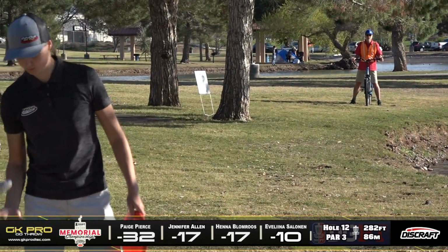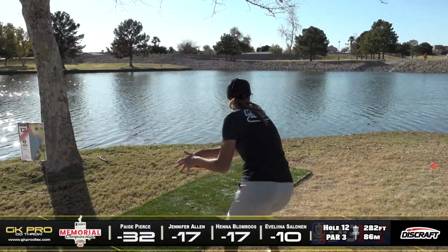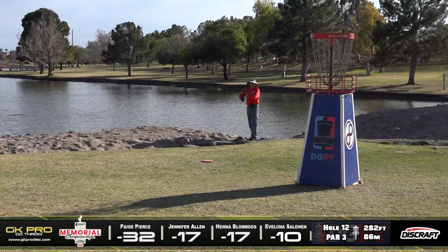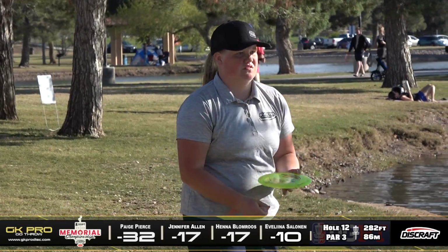Right. You might see a lot of these lead card ladies going a little bit deep of the basket, and that sets you up with kind of a scary putt. Henna following suit, throwing a putter as well. That's her P2. Wow. Parked with the P2. Spotter loved it.